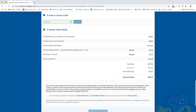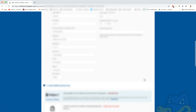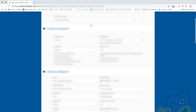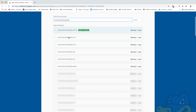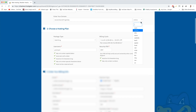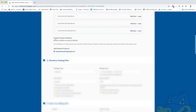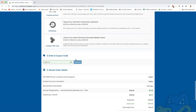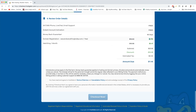Okay, and the price should actually be lower than 26, so I'm gonna get you a couple more discounts. Scroll up with me, and if it shows the domain privacy under your domain name, you might just want to click it, open it, and we actually had domain privacy protection added, so we're gonna have to click to our .com again, and then we're gonna uncheck the add domain privacy. And now when we come down, we'll see that all we have to pay for is just the domain name price, $5.99, the hosting, $5.47. Together, those two combine and make $11.46.